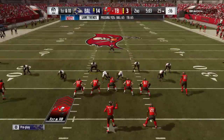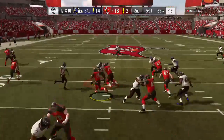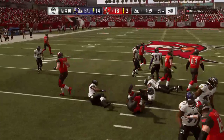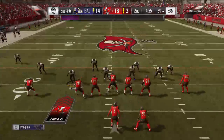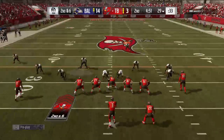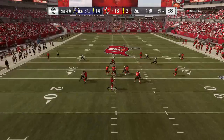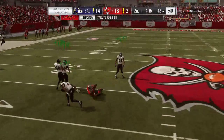Black 22. Black 25. They'll run it now out of the gun. And he's able to plow forward up to about the 29, just shy of the 30. It's a pickup of 4, and it'll bring up 2nd down. I call that play a success. A nice inside run sets up a very manageable 2nd down. A very solid gain on that play.